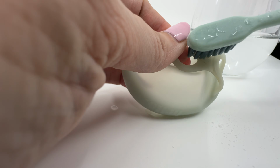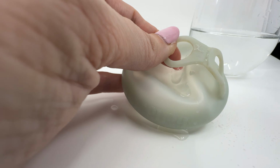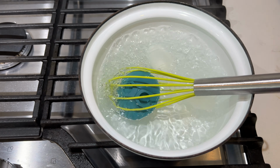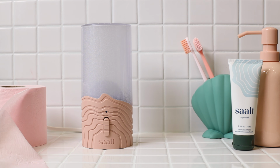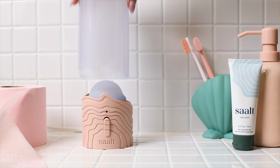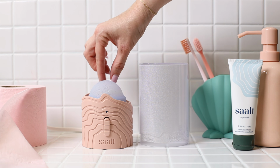I've done soaks where I didn't need to scrub anything, but there are some stubborn raised letterings and suction holes that might not come out with the soak, in which case you can scrub those off with a small cleaning toothbrush. After you've done your peroxide soak, you definitely want to wash the product really well and then give it a boil or a steam just to make sure that all of the peroxide is completely off the product before you use it. So very important to make sure you do that. So it is a miracle product.